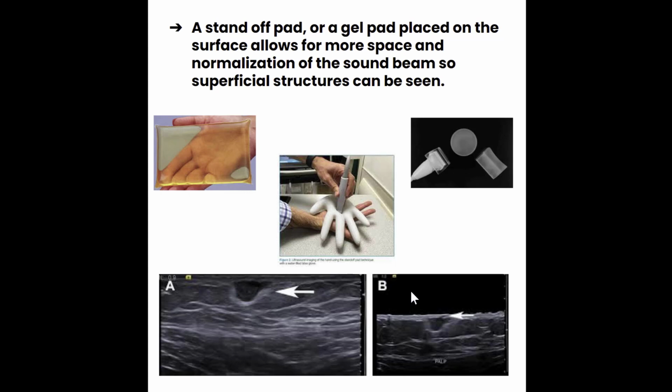In picture B here, we have implemented a standoff pad. So now we have all this space in between. We can evaluate the true skin line, and then we can evaluate that cyst as well. And what we end up seeing is there's a little track here, which helps to diagnose this image.